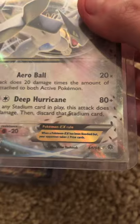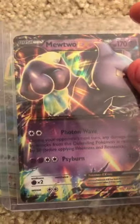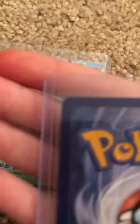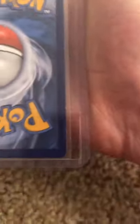Lugia EX from my box, but you could pull it out of a set. Mewtwo EX. The card will probably get more valuable over time because people really like Mewtwo. Sadly from the box, it had these nicks. Like two little nicks. You know where the card is held? That's where the nicks are. You know, when you get them in the box.